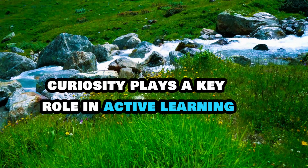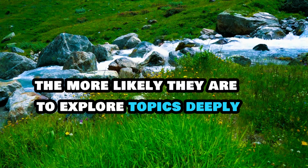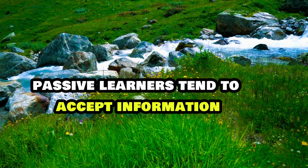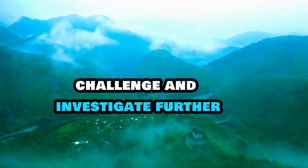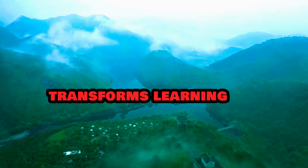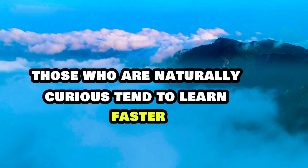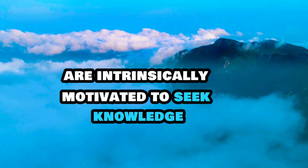Curiosity plays a key role in active learning. The more curious a person is, the more likely they are to explore topics deeply, ask questions, and seek answers. Passive learners tend to accept information as it is presented, whereas active learners question, challenge, and investigate further. Developing a mindset of curiosity transforms learning from a chore into an exciting journey. Those who are naturally curious tend to learn faster because they are intrinsically motivated to seek knowledge.